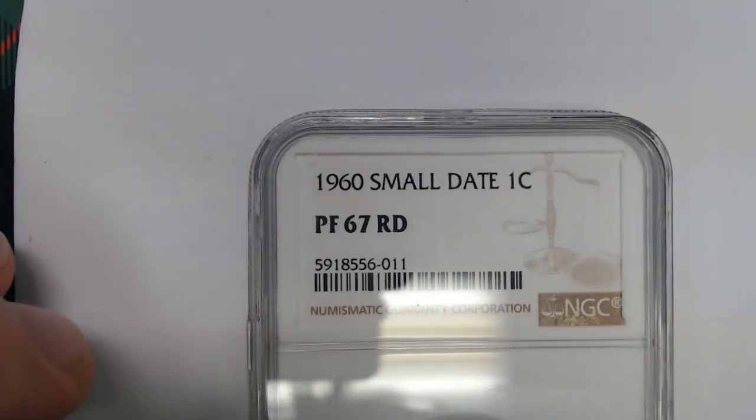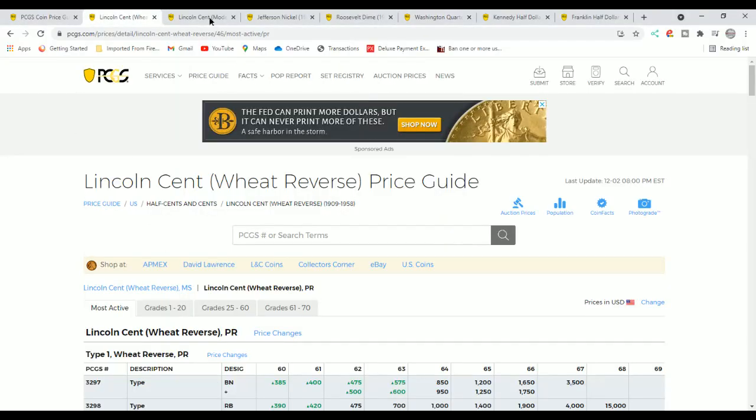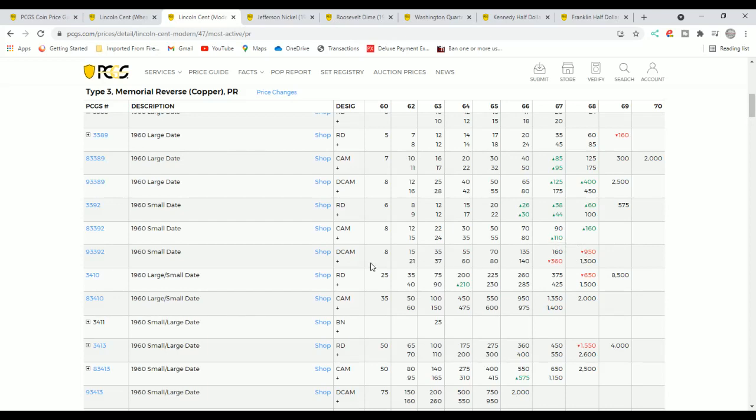Now when you're looking at values for these, you're looking these up. You've got the Wheats. That was a memorial, so we can look down at the memorial. And you can see the large date and a small date here and how much they are in the DCAM. If you can find them in the DCAM or even the Cameo in the higher grades, and that's the thing, you don't know if you're going to get the 68.